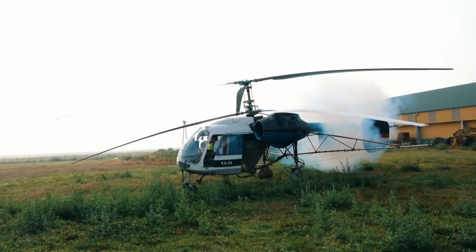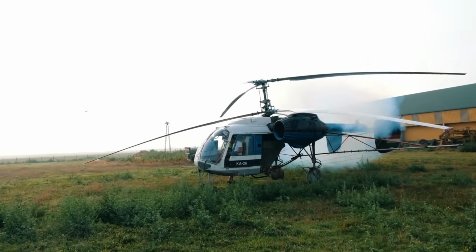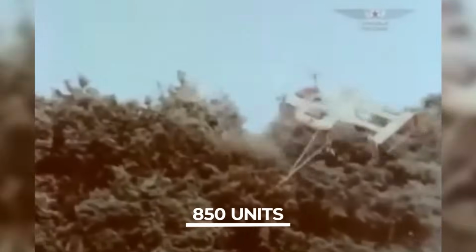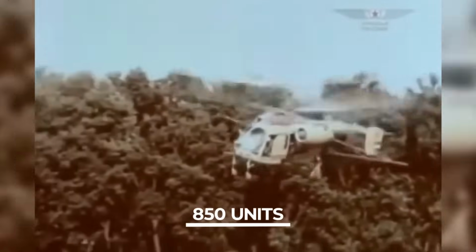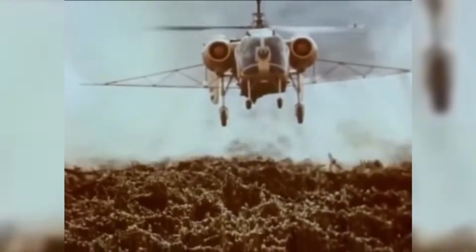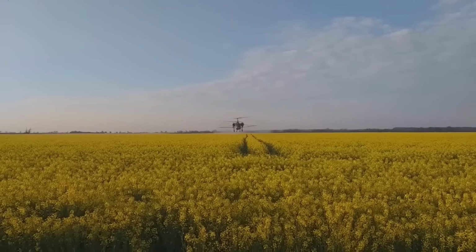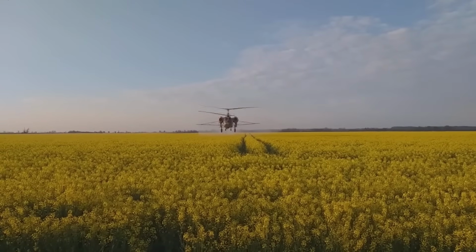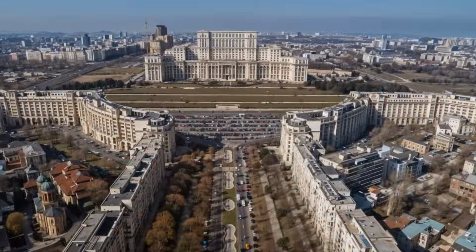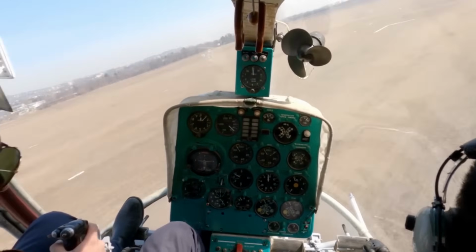So, was the KA-26 a success? While it never achieved the success of a Bell or Sikorsky helicopter, a respectable total of 850 were built between 1969 and 1978. These were delivered to 15 different countries, amassing a total flight time of nearly 3 million hours. You can still find these small, loud helicopters carrying on their business in Eastern European countries such as Hungary and Romania, where they continue to serve faithfully with no retirement in sight.